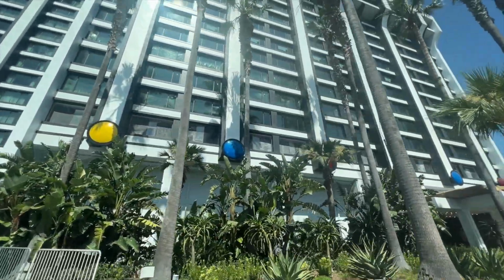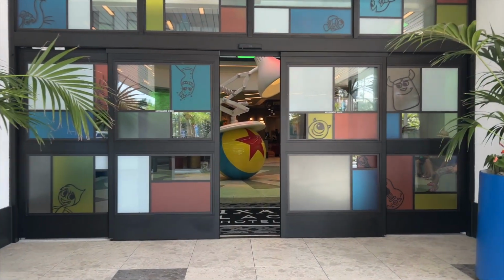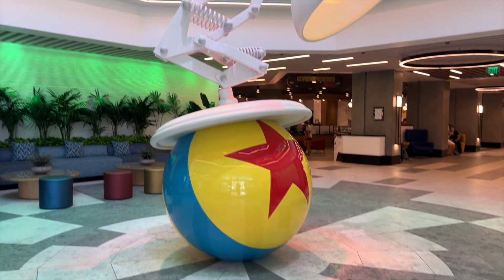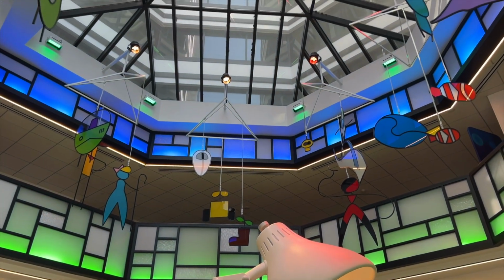Pixar Place Hotel is the reimagined Paradise Pier Resort. It's located in the southwest corner of Disneyland Resort. It is only 10 minutes walking to the main entrance of both parks, 5 minutes to the Disneyland Hotel, and it lived up to our expectations.